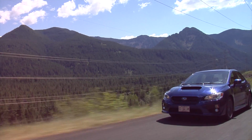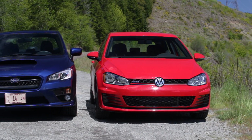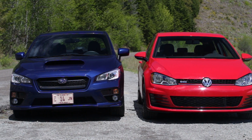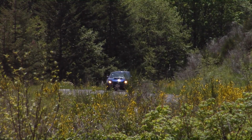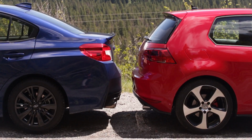Pricing isn't even much of a help. Both start at about $25,000, and both can be dressed up with navigation, heated seats, and loads of safety tech. But only the WRX has Subaru's EyeSight forward collision warning system. Load either one up and you're looking at a sticker price of about $35,000.